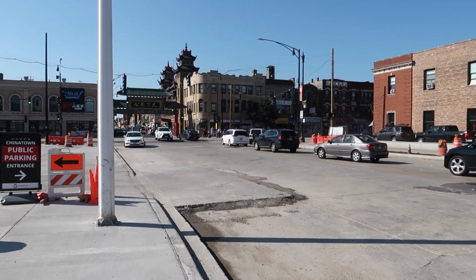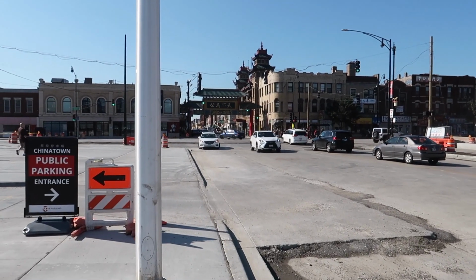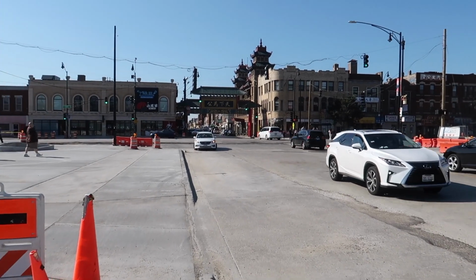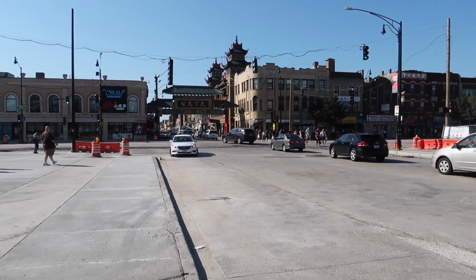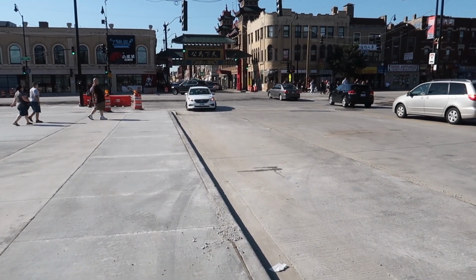We just parked in the parking lot. Not a whole lot of parking opportunities here except for Chinatown in the parking lot. So parking in the lot is kind of a pain, but it's really the only way to go. It's the new gateway in Chinatown. They redid this because the old one was actually kind of wearing out.